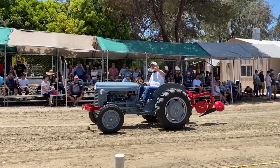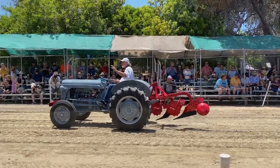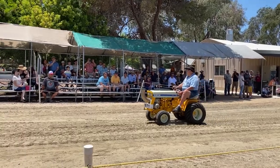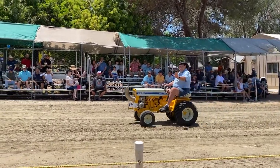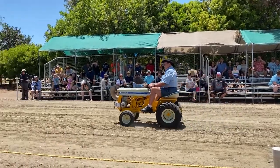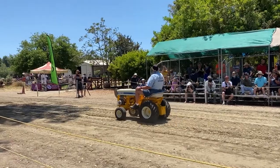Bruce McDaniel is coming up here. Got it throttled way back, but this is his Cub Cadet. Jet engine out of the helicopter. This is the power.